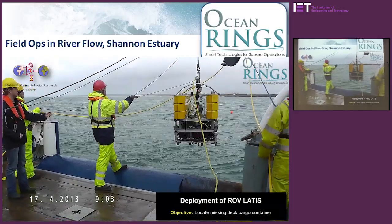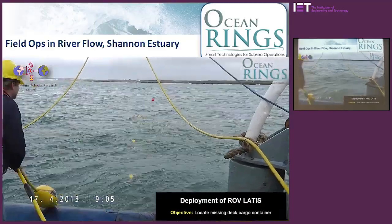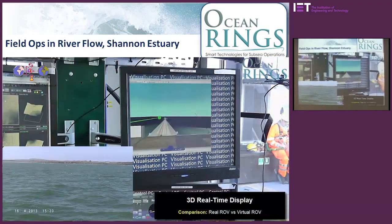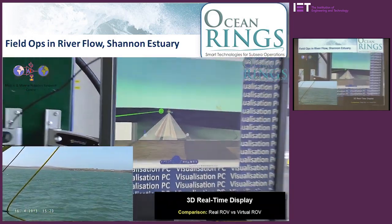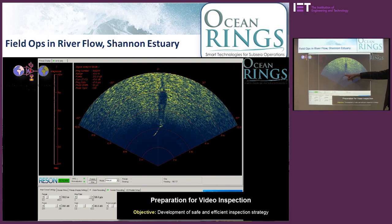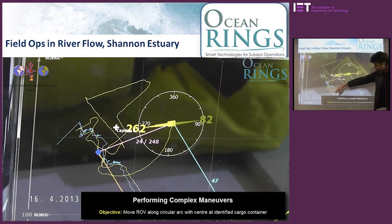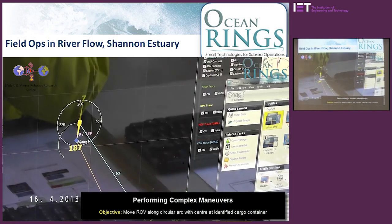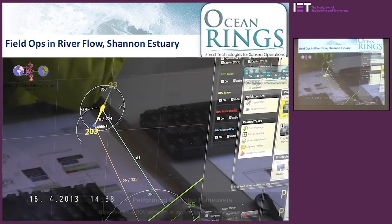So this is a deployment of a robot we built and developed in our own centre in the Shannon Estuary. We have 1 or 2 knots of running riverine flow. We were in an emergency response exercise searching for lost cargo from a ship that went aground. So this is the virtual image in the older version. This is the forward-looking sonar. We've detected the shadow from a target, so that's likely our target. And here we are getting the robot to fly semicircles around the identified target so that we can survey the target in the 1.5 meter flow of the river at the time of that operation. To get a pilot to manually fly the robot around the target in a 1.5 meter flow is simply not possible.